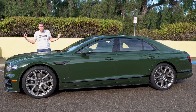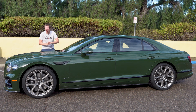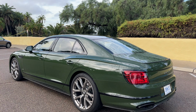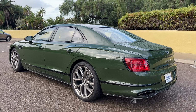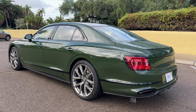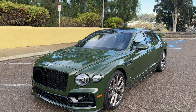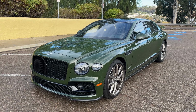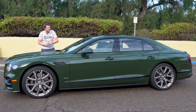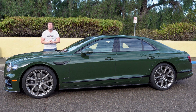This is the new Bentley Flying Spur Speed, and it's got it all. Amazing performance, incredible luxury, and the massive price tag to match. It's also likely the very last Bentley to use the twin turbocharged W12, which is one of my all-time favorite gasoline engines. Today I'm going to review the Flying Spur Speed and show you all of its quirks and features.